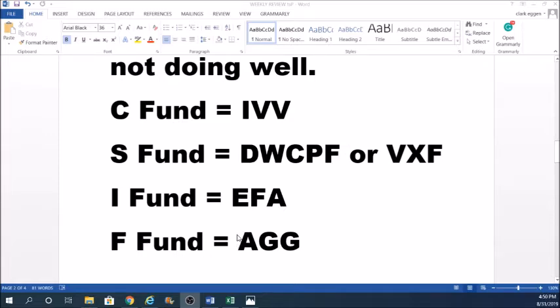We like to go through all these funds in a broad overview, going through a couple of websites. Then we do our own technical analysis, and then finally we give our allocation for the end of the week.